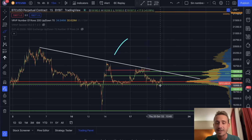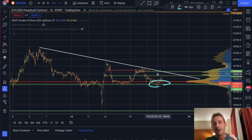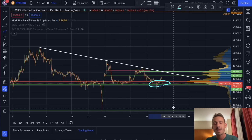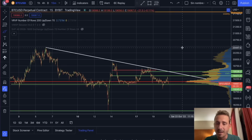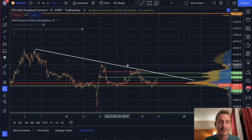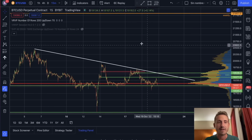Now, this is why I did not long the range. After doing the analysis, I can see that we are getting weaker and weaker, and the probabilities in breaking down here and going to the $18,000 range is just very, very likely in the coming days. All right, so I'm sorry to say this, guys, but the charts are indicating that potential loss of this level is just very, very likely.